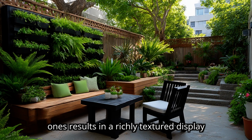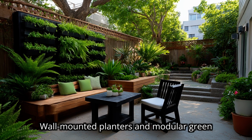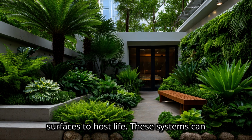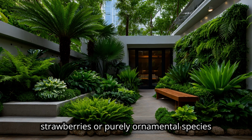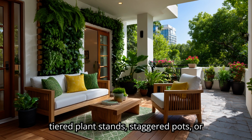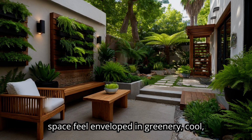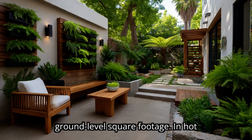Layering is key. Combining upright forms with cascading or vining ones results in a richly textured display that evolves through the seasons. Wall-mounted planters and modular green wall systems allow even concrete or brick surfaces to host life. These systems can be used for edible plants like herbs and strawberries, or purely ornamental species that enhance color and structure. Even without professional installations, layered effects can be achieved using tiered plant stands, staggered pots, or shelf systems. The goal is to make the space feel enveloped in greenery, cool, lush, and private, without sacrificing ground-level square footage.